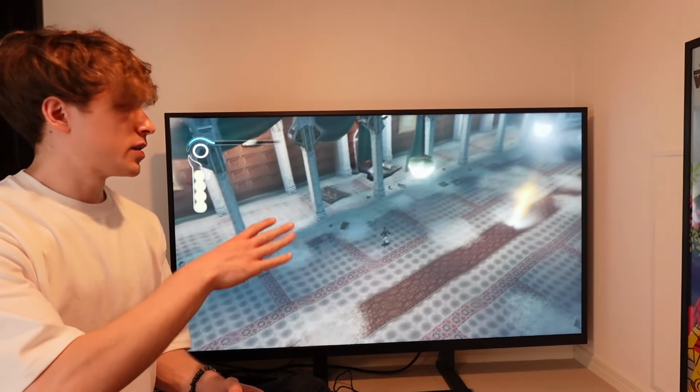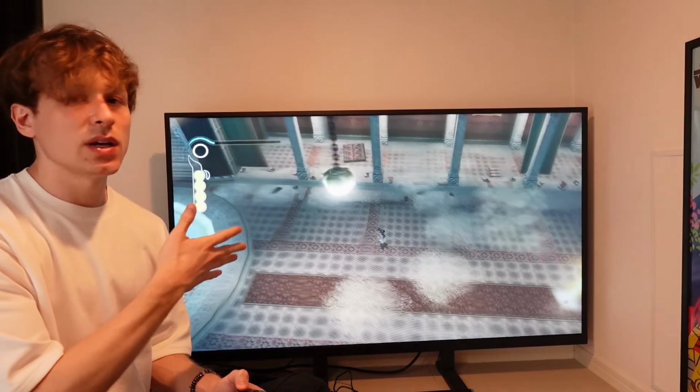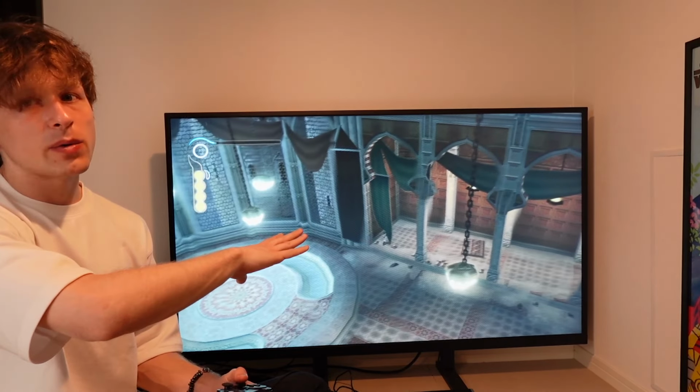When you switch views like this too, you can see things from different angles in real time, but it's still in 3D, so that's also pretty cool. That's one of the unique elements of this game, being able to shift the view to a very distant angle when you're outdoors. I mean, you can see how far away we are now from the character.